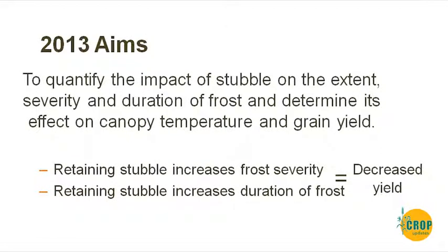So in 2013, the trials aimed to quantify the impact of stubble on the extent, severity and duration of frost and how this has an effect on canopy temperature and grain yield. So in the next 15 minutes or so, I want to show you how retaining stubble increases the severity of frost and how it also increases the duration of frost, leading to a decrease in crop yield.